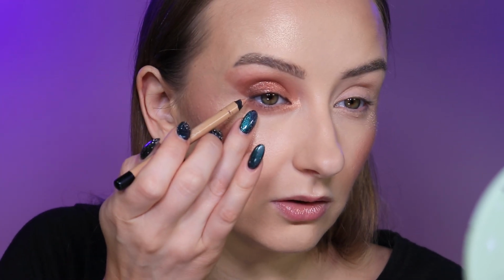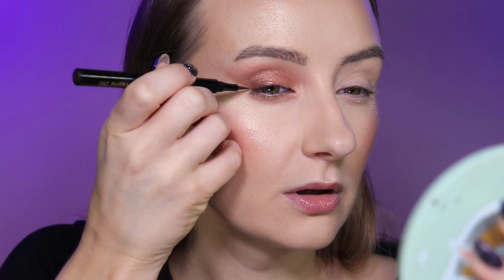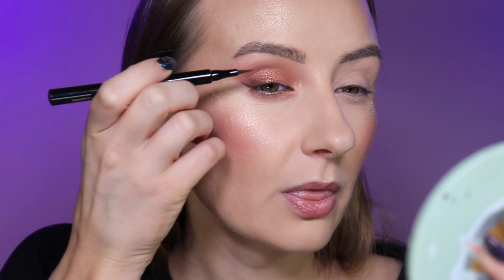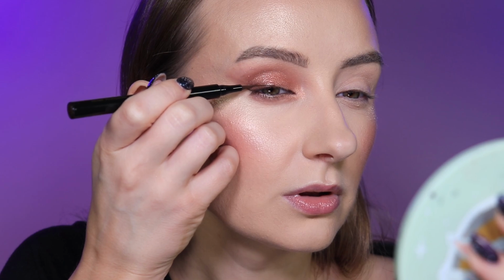Near the lash line, I'm gonna add Kika Milano shade 16, black eyeliner. And in the waterline, I'm gonna add slightly golden liner. Trying to draw a brown wing, and I wanna draw a long one. So let's go. Quite easy to draw thin lines.